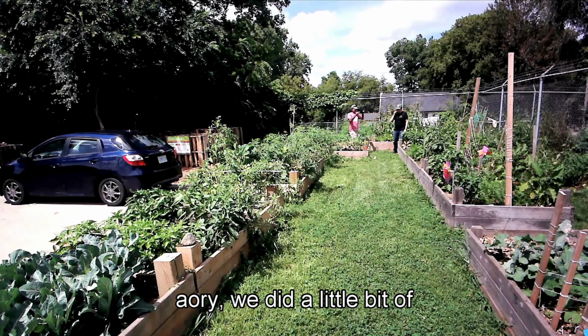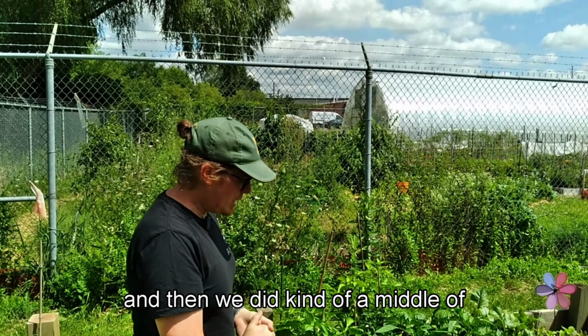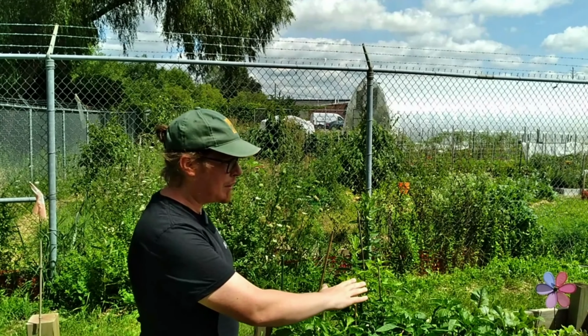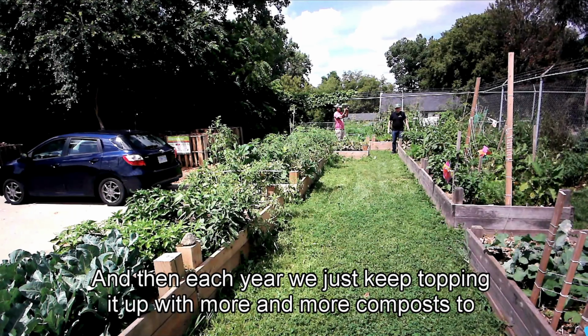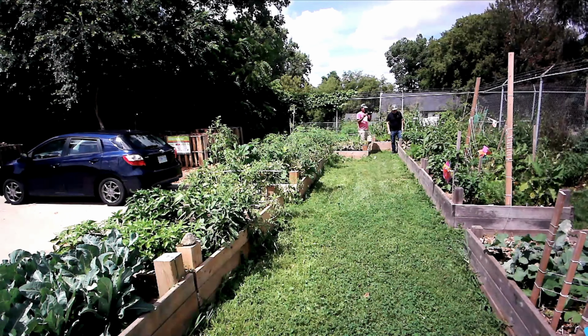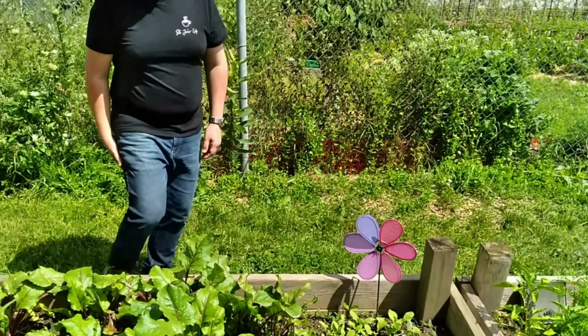But we did a little bit of research on that as well. So the very bottom layer, we did wood chips, wood mulch, logs. And then we did kind of a middle of compost, and then we did a topping of topsoil when we first put them in. And then each year we just keep topping it up with more and more compost to keep the soil nice and fertile. They were up to around here. So yeah, it's been sinking, but that's okay because we just keep adding new compost every spring.